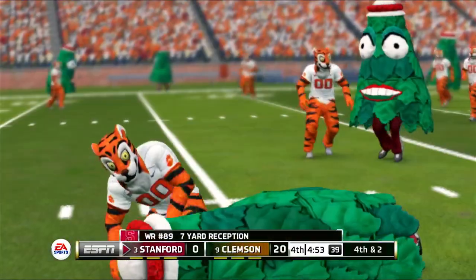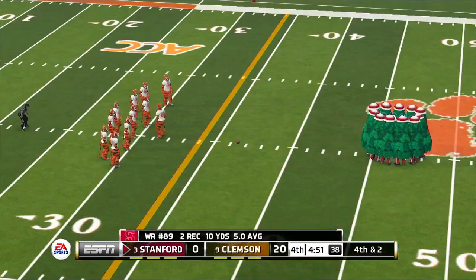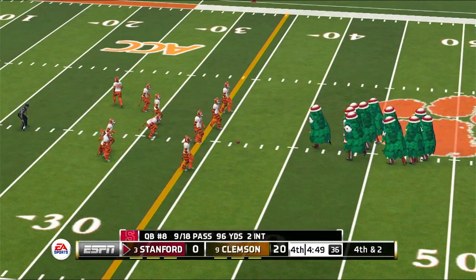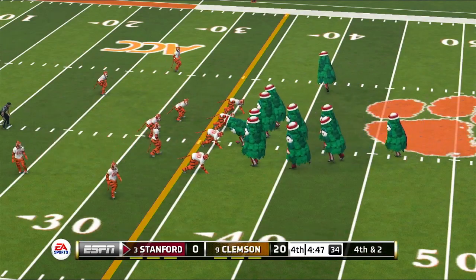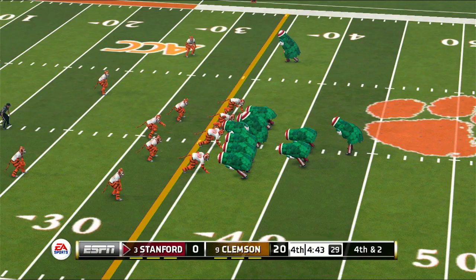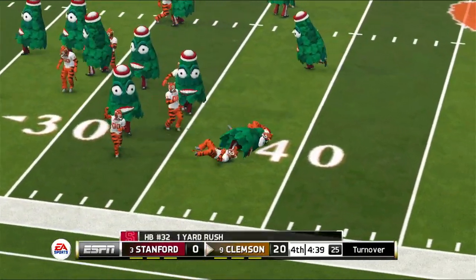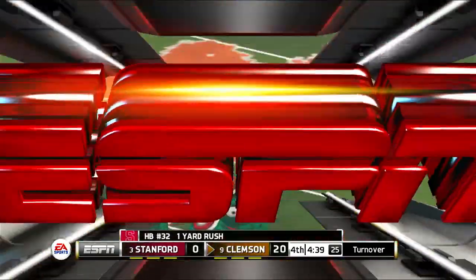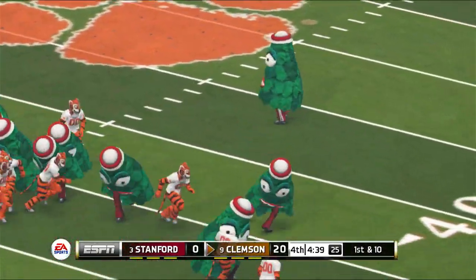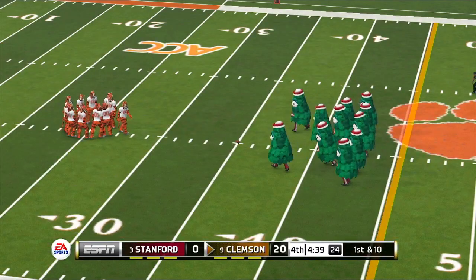Huge, huge stop here in the fourth quarter. They've got the lead. They're going to get the football back, but there's still a lot of ball left. And they're stopped short, and they'll turn it over. And that was a big stop defensively. Yeah, they only needed a few yards here to keep the drive alive. Great job by the defense to shut them down.